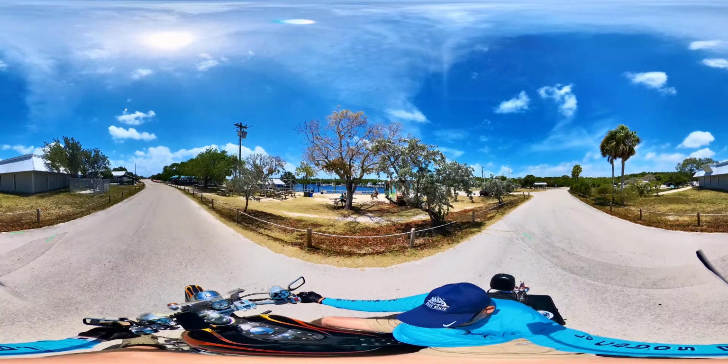This takes us to Far Beach out here. There's parking and pavilions out here also. This is a big pavilion coming up. There's also hiking trails out here, short ones. There's a playground to the left for little kids.